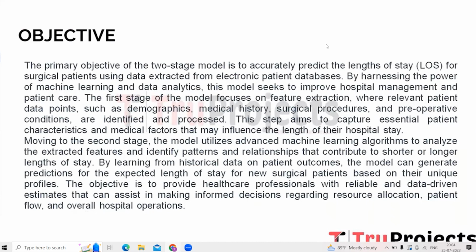The successful implementation of this model has the potential to revolutionize hospital management, paving the way for a more patient-centric and data-driven healthcare system. By learning from historical data on patient outcomes, the model can generate predictions for the expected length of stay for new surgical patients based on their unique profiles. The objective is to provide healthcare professionals with reliable and data-driven estimates that can assist in making informed decisions regarding resource allocation, patient flow, and overall hospital operations.